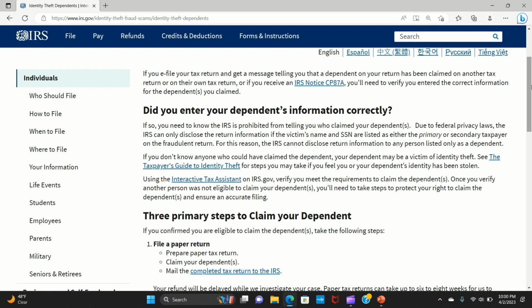If you did enter the information incorrectly, you need to know that the IRS is prohibited from telling you who claimed your dependent. So you don't even need to call and ask them. They're not going to tell you, and they tell you why. Due to federal privacy laws, the IRS can only disclose the return information if the victim's name and social security number are listed as either the primary or secondary taxpayer on the fraudulent return. For this reason, the IRS cannot disclose return information to any person listed only as a dependent.